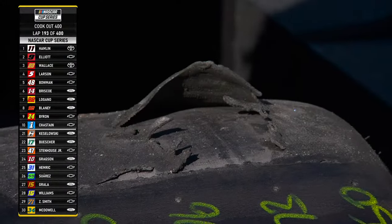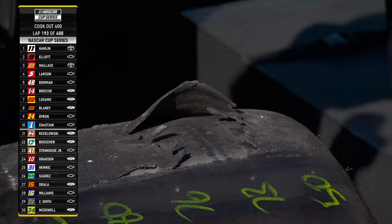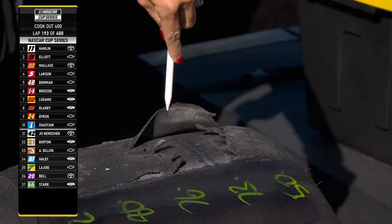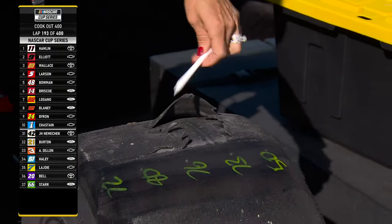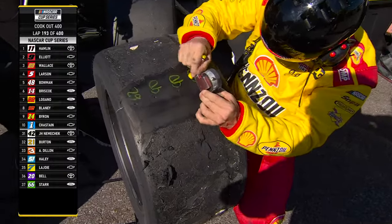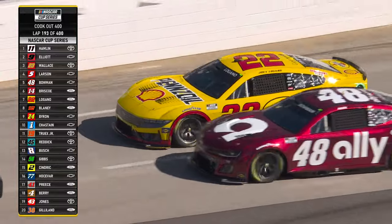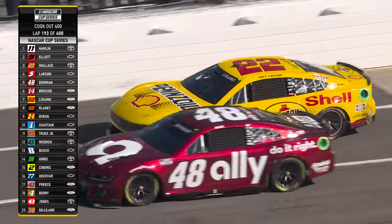Jamie? Well, Mike, we were talking about the 22 and staying on those left side tires about 180 laps. No wonder Joey Logano was falling back. Check this out, the wear on the left rear right here. Look at this flap and all the wear on the left front as well. It hung on for him to take four tires on that stop. We'll see what he can do now. Wow. 180 laps on one set of left side tires.